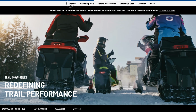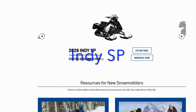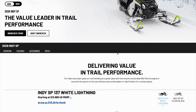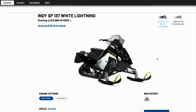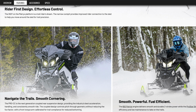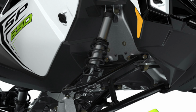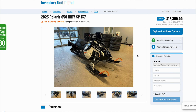One of the other Indies that you probably won't see on the website is the Indy SP. This is listed a little differently because it's not under the trail sleds, but the Indy SP is 100% a 2026 Indy, just aimed at more budget-conscious buyers. When you see the name SP on any of the Polaris snowmobiles, regardless of model, you get a standard gauge, electric start, and the Polaris patented smart handlebar warmers. It's the same basic sled as the Indy XC, except without the adjustable shocks. They use non-adjustable gas shocks on the SP. This is not a lower class machine. It simply has fewer options, and that drives the price down.